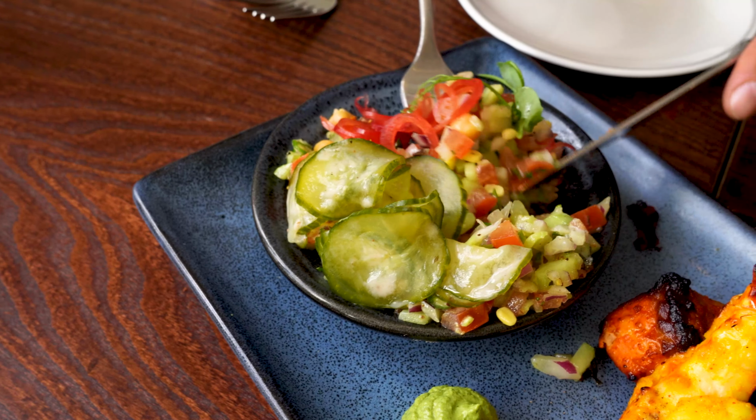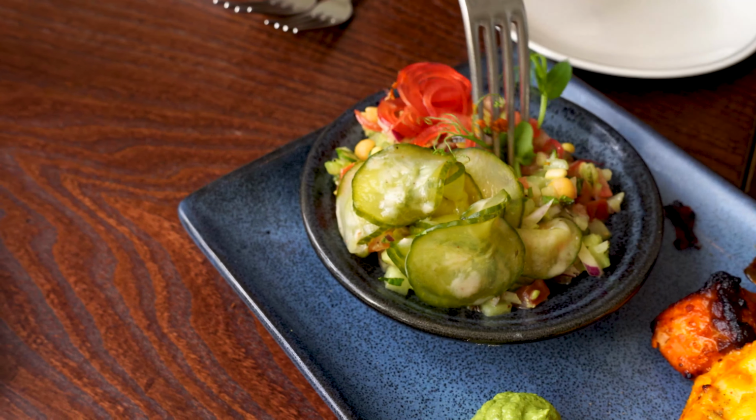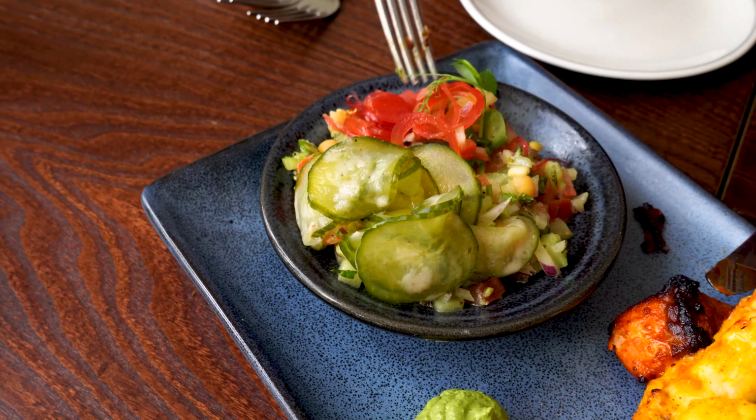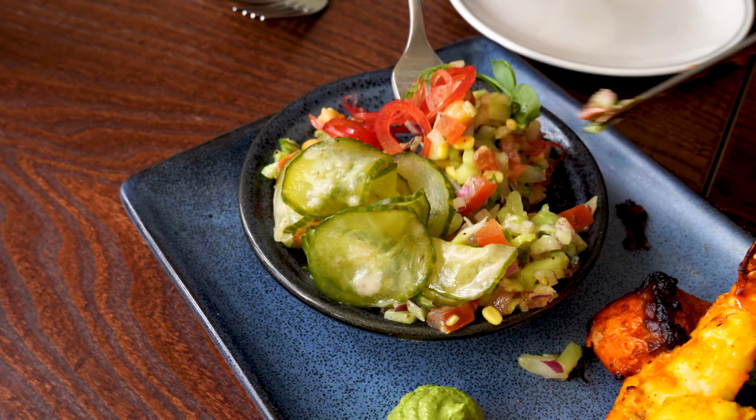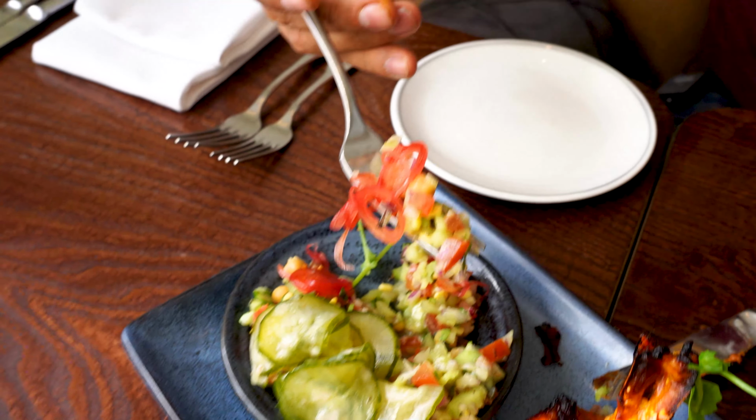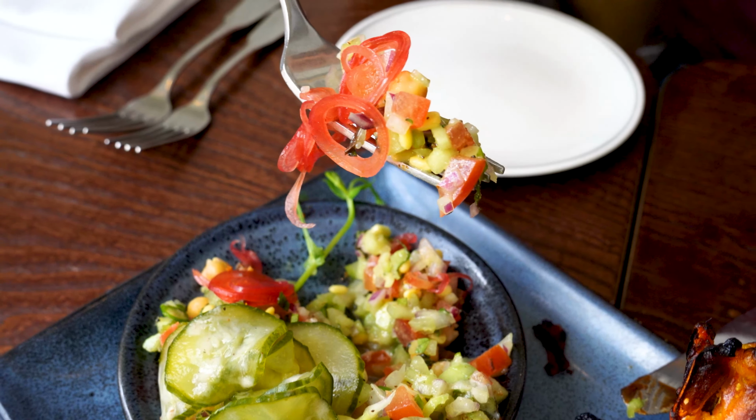Let me try this salad. Now this is the chickpea salad. Oh, that is so fresh and such a great palate cleanser. There's sweetness in there, there's citrus in there, there's some pickled flavor in there, and the chickpeas just add a burst of sweetness every now and again. And it's great as an accompanying salad with your starters.